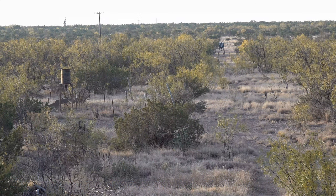Well, here we are a week later, and the rut is in full swing now. Everything's chasing does, anywhere from spikes to little sixes.